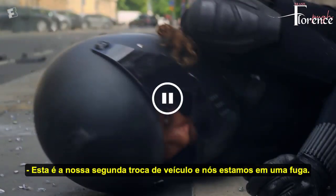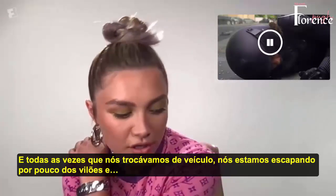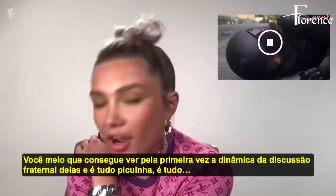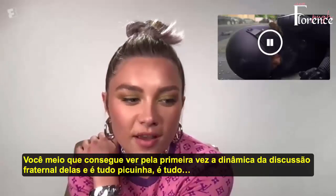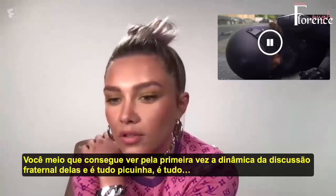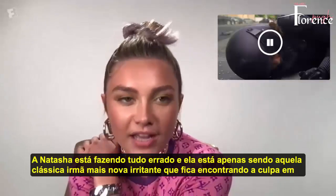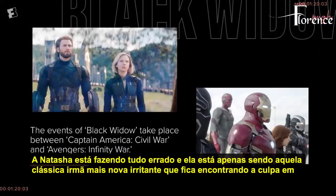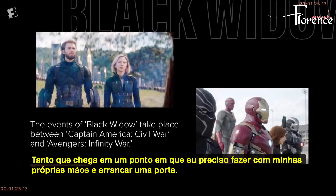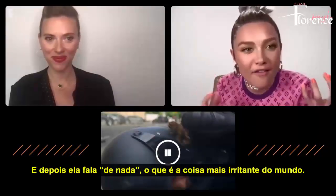This is our second vehicle change, and we are on the escape, and every single time we've changed vehicle, we're narrowly escaping the baddies, and you're able to see for the first time their sisterly arguing dynamic, and it's all nitpicking. Nothing's good enough for Yelena. Natasha's doing everything wrong, and she's being that classically annoying younger sister that's finding fault in absolutely everything, so much so that I have to take it into my own hands and knock a door off. And then she says you're welcome, which is the most annoying thing ever.